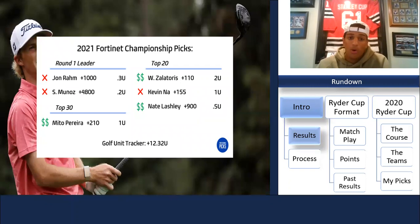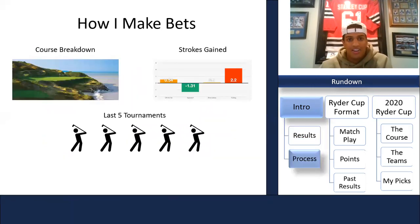So these are the only three tournaments I've released cards for, and I'm up 12.32 units, $100 a unit, up $1,200 in three tournaments. I'm very happy with that and looking to continue that into the Ryder Cup. So before I just give you guys my picks, I want to walk you through the process to show you how I make my picks, to show you it hasn't been just straight luck that I've somehow had three really great weekends. So what I do is, every week there's a tournament, usually starts on Thursday.